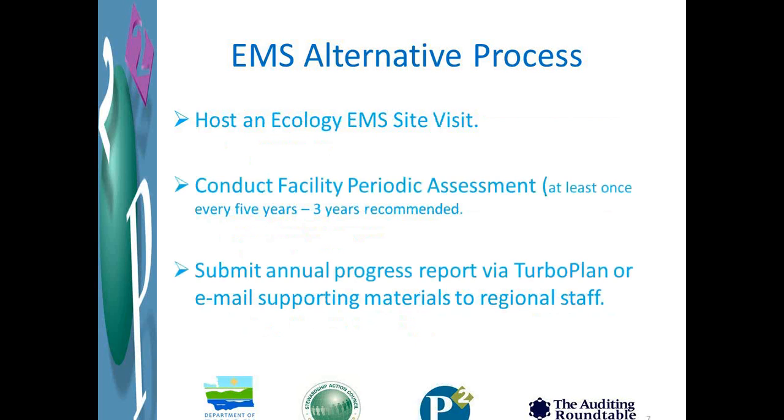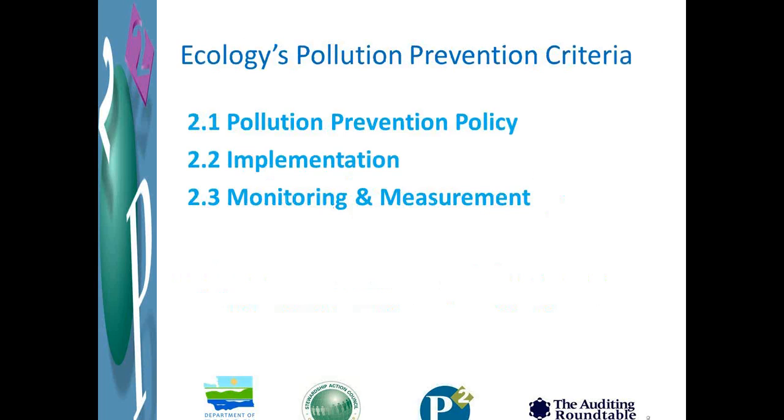Next slide. And then we usually kick things off through an initial site visit. And then we ask the facility to conduct a periodic assessment. This is required once every 5 years, but we recommend once every 3 years. And really today our topic is around the periodic assessment. Ecology doesn't do a full-blown EMS audit. It's more of an assessment of where you are in the process and how we can support the organization going forward. We do have an annual progress report that can be used through our new Turbo Plan online reporting system, or we can rely on our traditional email system as well. Next slide.